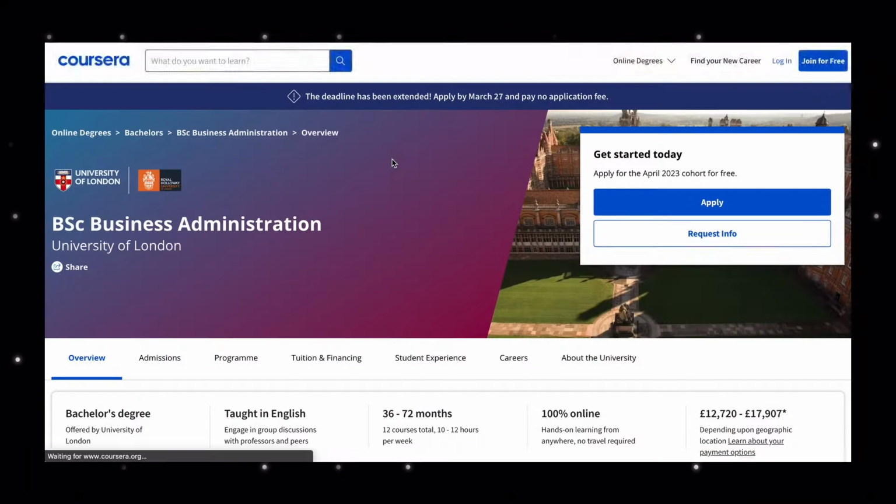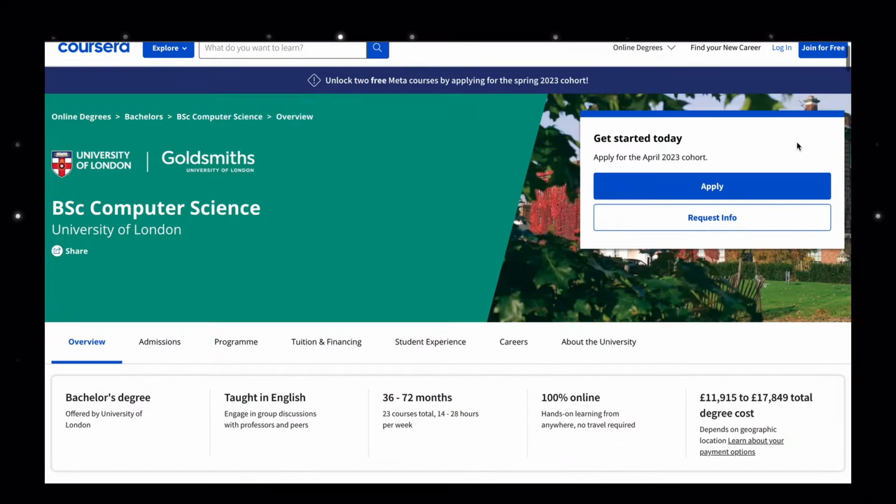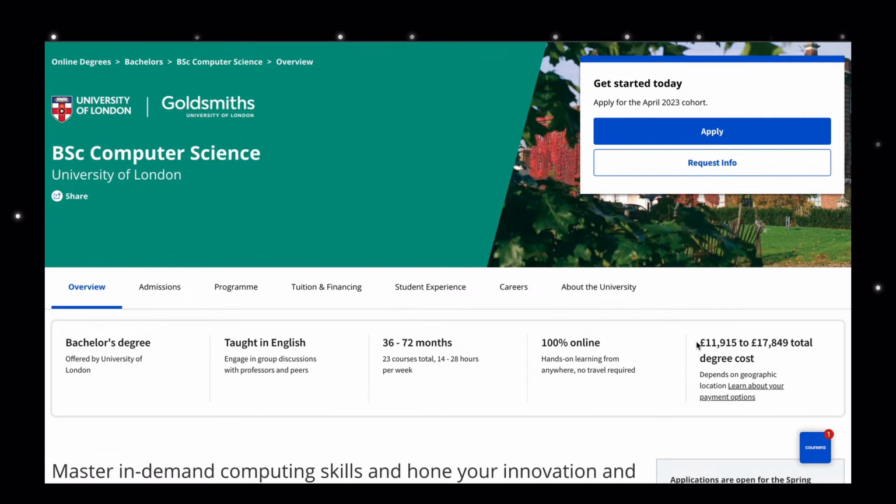But a British degree offered online is much cheaper than an American degree. You might end up paying almost 12 to 17,000 pounds or even more. Again, it might be expensive for some people in local currency, but it is relatively cheaper than going to a physical university and then paying for the same modules, almost the same modules per year as an international student. So just in comparison, the online degrees are quite cheaper.